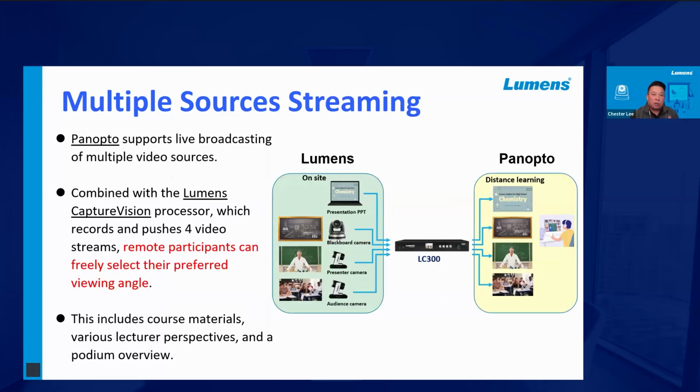In addition, we talk about multiple streaming sources. This to me is a very important piece. Depending on the model, you have either 2 or 4 HDMI ports, or 2 to 4 channels is what I should say. And as a participant that's watching the video, we can make the choices and choose between camera 1, camera 2, channel 3, channel 4, etc. So it gives you the ability to customize it in the way that fits best for you.